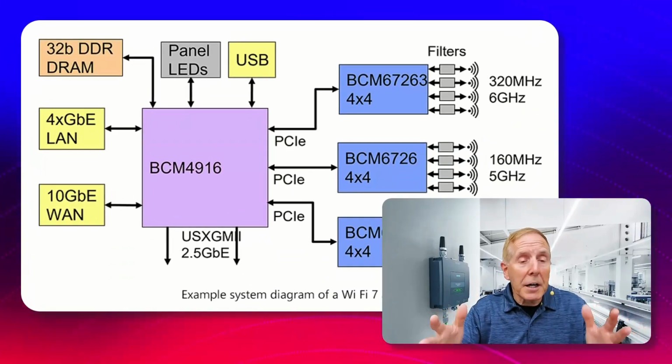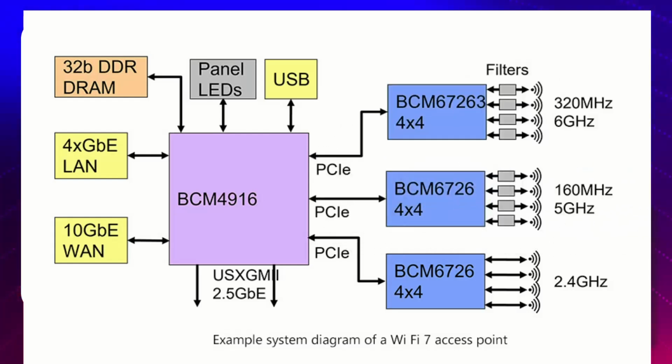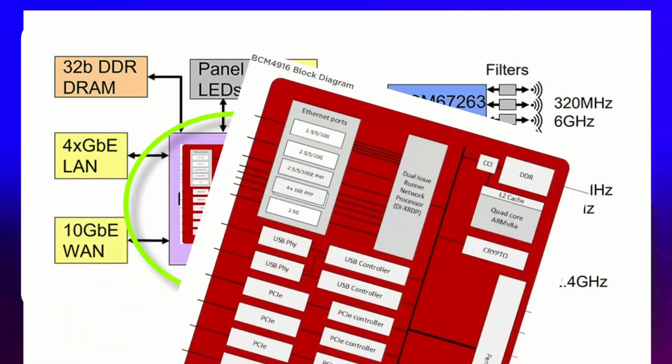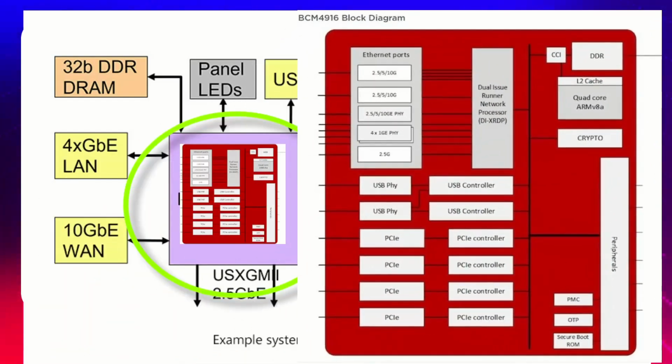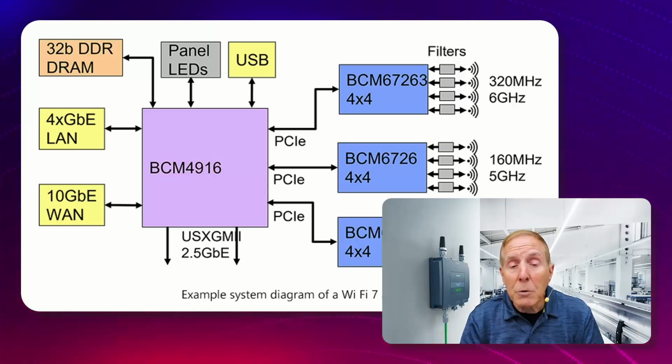This is a typical design of a Wi-Fi 7 access point. Look at the SoC chip, BCM67263 SoC. This is a massively complex chip that handles only 6 gig. Then you're going to have another very complex radio chip, BCM6726, and it's going to handle just 5 gigs. And we see there's a chip dedicated to 2.4. You're going to have chips dedicated to 10 gigabit WAN connections. And then you've got this BCM4916, which is a quad-core ARM processor designed specifically to tie all this together, USB, LEDs, RAM that you're going to put in your access point. These things are going to be incredibly complex.